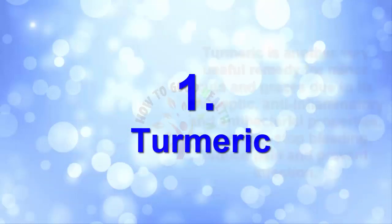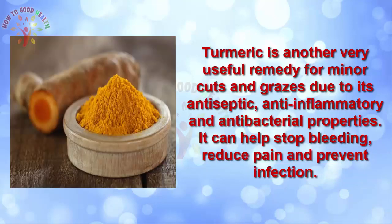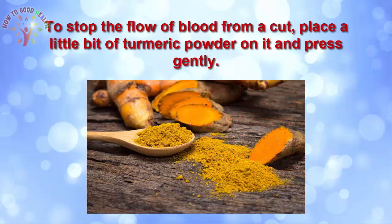Number 1 is turmeric. Turmeric is another very useful remedy for minor cuts and grazes due to its antiseptic, anti-inflammatory, and antibacterial properties. It can help to stop bleeding, reduce pain, and prevent infection. To stop the flow of blood from a cut, place a little bit of turmeric powder on it and press it gently.